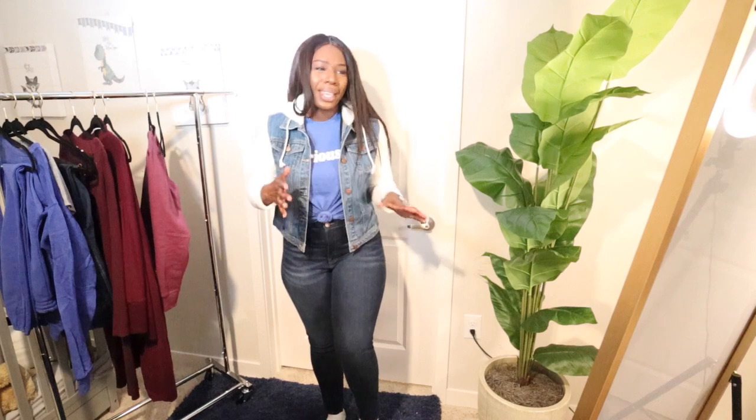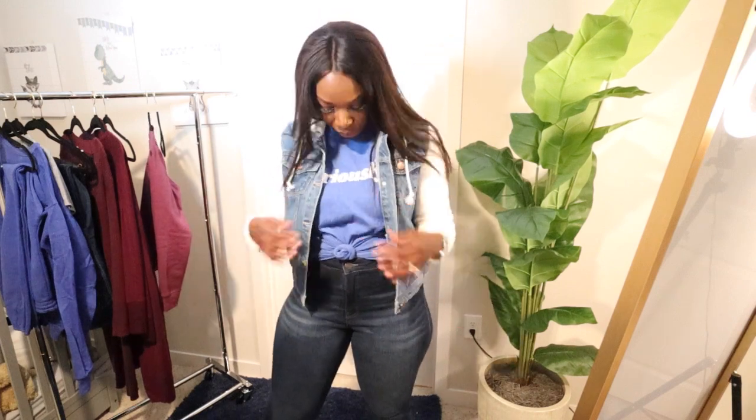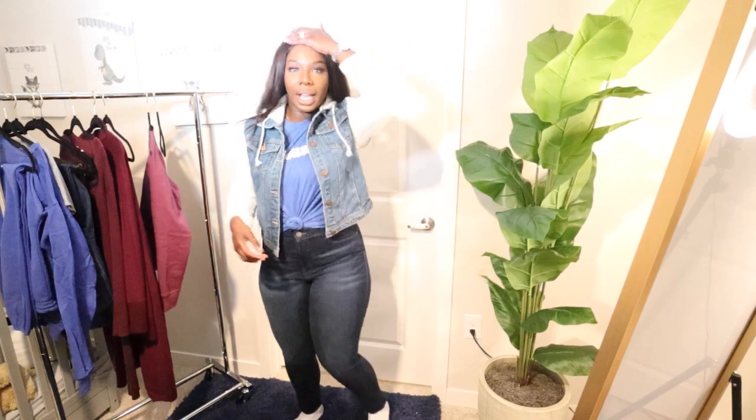But I do think, like I said, with the denim, you can do so much with it. It's very, very versatile. So let me know what you think about this shirt. I just threw it on real quick over the cami just to show you guys the shirt.